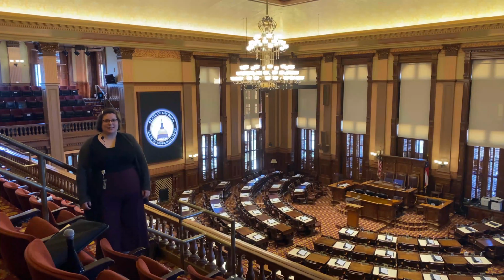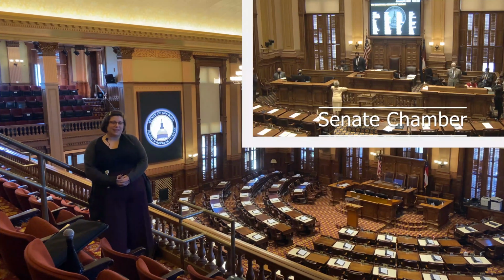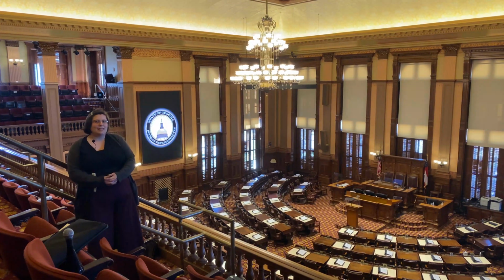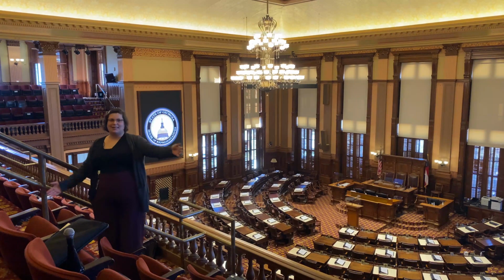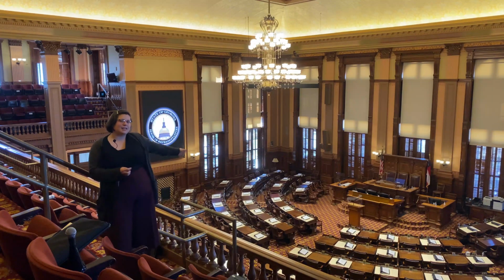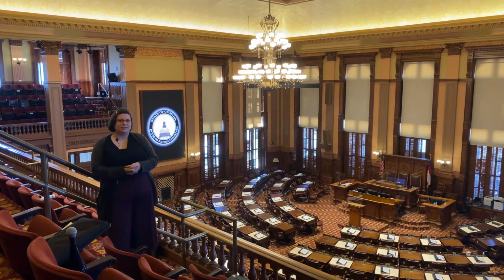So right now, we are standing in the House of Representatives. The House and Senate are the groups responsible for making the state's laws, and this is one of the rooms where that happens. Now, the lawmakers actually work on the third floor, which is all the way down there. But if you want to come watch your lawmakers at work, you can do that from the fourth floor, also known as the public gallery, and that's this space up here. Now, if you can't physically make it to the Capitol, that's okay. All of the work that they do is videotaped and live streamed online, so you can watch it from the comfort of your home in your pajamas.